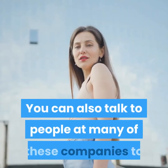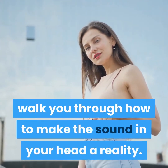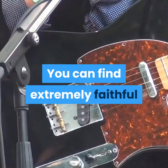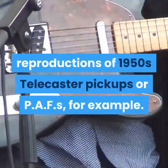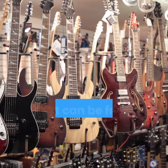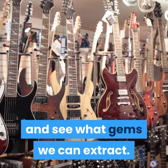You can also talk to people at many of these companies to walk you through how to make the sound in your head a reality. Some companies will do a custom build to get you just what you need. Ooh la la! You can find extremely faithful reproductions of 1950s Telecaster pickups or PAFs, for example. We all love playing the Seymour Duncans and Fenders, but it can be fun to explore these specialized shops and see what gems we can extract.